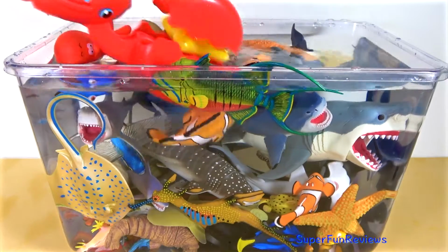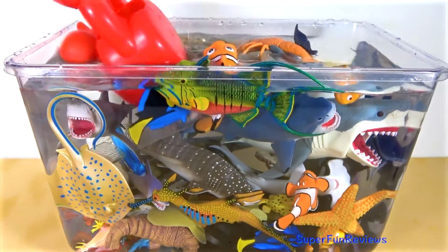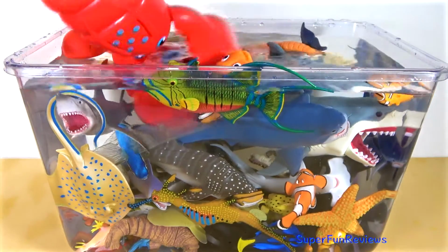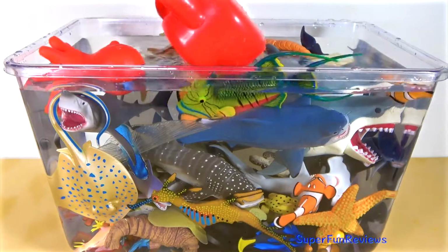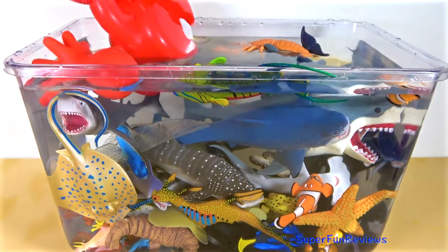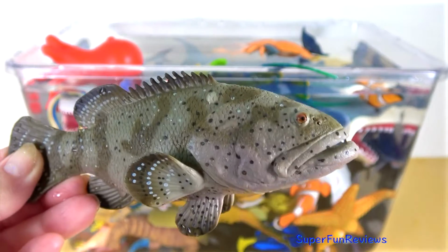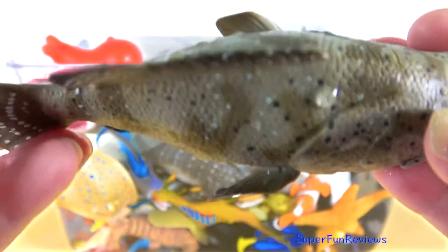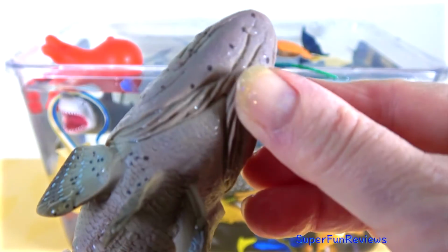Did you know that the smallest shark is only 15 centimeters or 6 inches long? The tiniest species is the dwarf lantern shark. It would fit into the palm of your hand. The Goliath groper is an olive green colour. Lots of little white and black spots there as well.